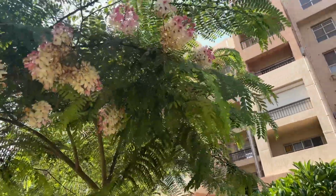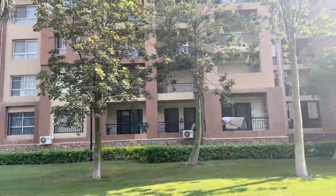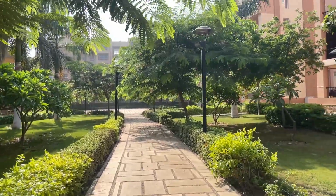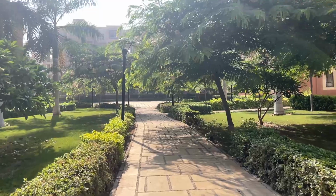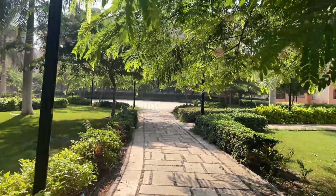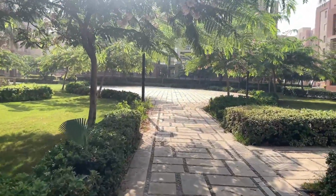The trees are blossoming. And people over here have balconies. They could watch this nice view. And the floors go up to 5 floors, I believe. But it varies between each building and each B. And B is a group of buildings. Each group of buildings looks different, has a different design.